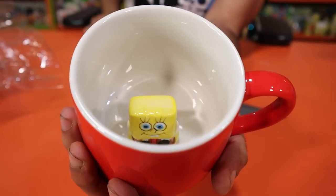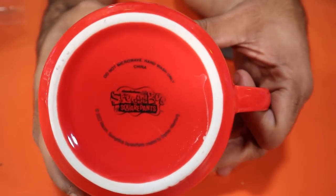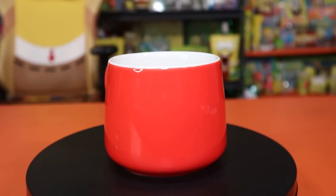I will say, he's very cute. Not very well painted, but cute. On the bottom, it does have the SpongeBob logo, at least. For a second, I'm not even gonna lie, I thought it was gonna be a non-branded mug with just SpongeBob in it. But a new one to add to the mug collection. This is not one of my favorites I've ever released.